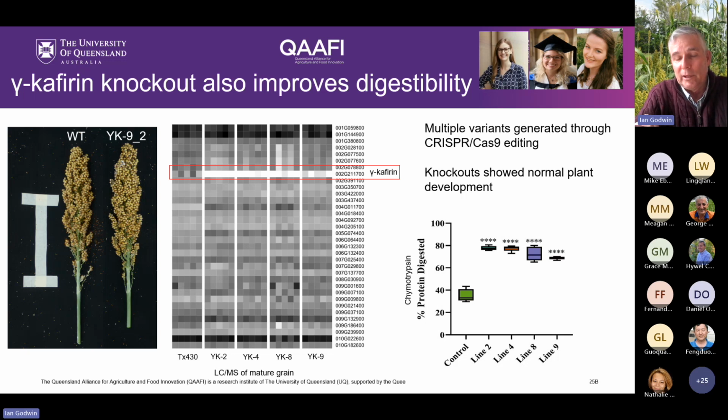But when we do the digestibility, particularly in the chymotrypsin, which is the digestibility that happens post-stomach, you're actually getting double the amount of protein digested. So what we're really aiming to go for next is to try and get some combinations of, for example, if we can combine the foldase knockout with the gamma-caffeine knockout, we believe we'll get higher protein, and that protein is going to be really, really digestible and therefore is more likely to be useful for poultry and pig feeding in Australia.